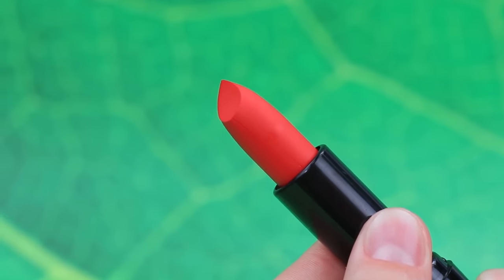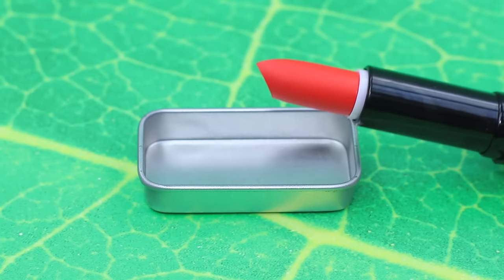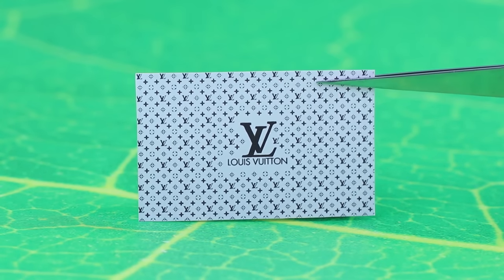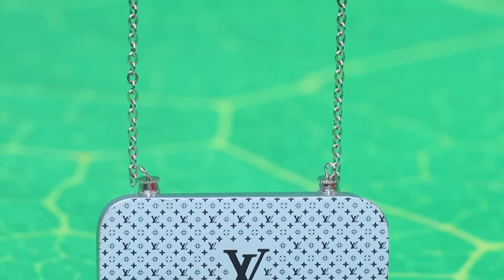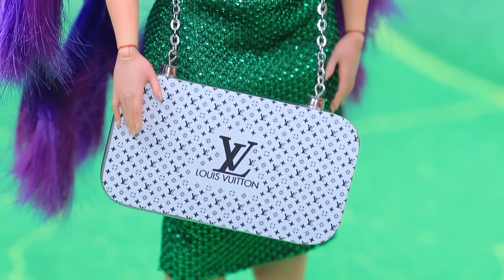So here's Mary's perfect lipstick. What if we put it in a container? There it goes. Cover the box with a print. There's a handle on top. Wow. This lipstick bag is super handy to carry around.